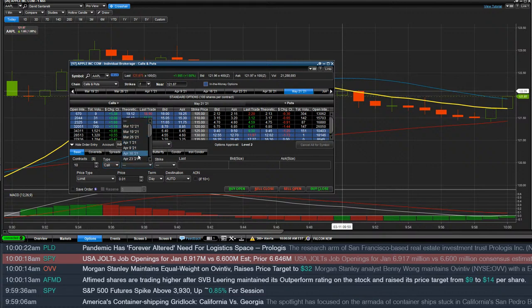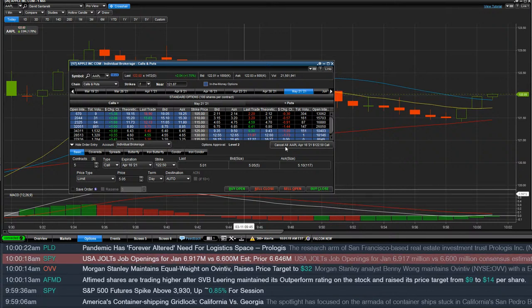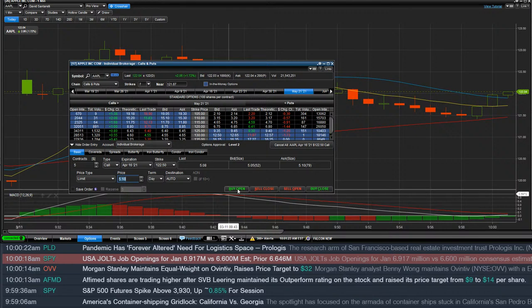Now, let's see. I'll do the March or the April expiration for now then. Just give us a little bit more. That's cheap, 5.10, 5.05. ENT, Buffalo Wild Wings, and BetMGM want exclusive sports betting experience. That's ENT and MGM. Did not fill yet, 5.05. Alrighty, there we go. Let's see.